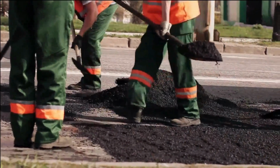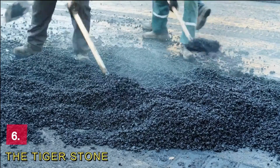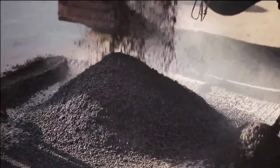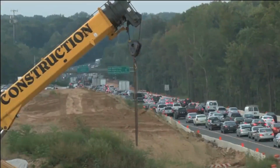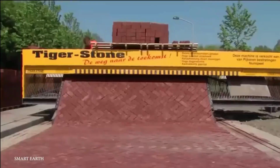Number 6. The Tiger Stone. Once the foundations of a road have been prepared, it's not necessarily as easy or as quick a process to place a surface layer as you might expect, depending on the material being used. It can take far longer than any other stage of construction, especially if it's been decided that the surface will be made of bricks. There is a solution, however, which significantly reduces the build time.